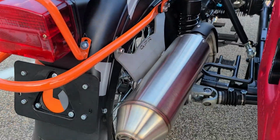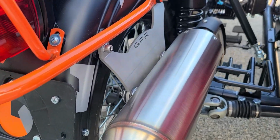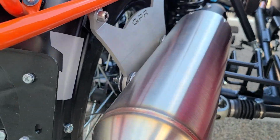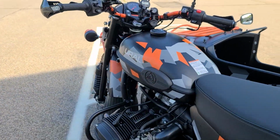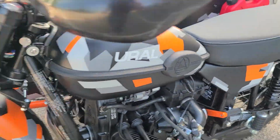You also have this gorgeous exhaust system here. It's the high mount GPR system. Sounds really nice. It reminds me of kind of a dirt bike sound, but really beautiful craftsmanship. You can see the welds, everything. It's a very high quality unit that Ural opted to put on one of their most unique models in recent memory.